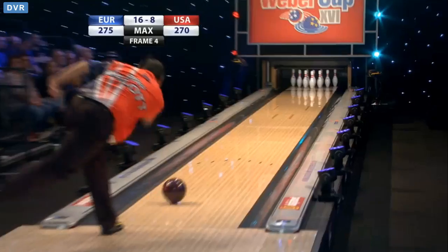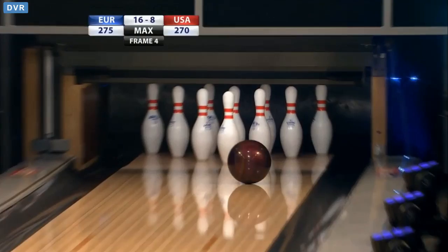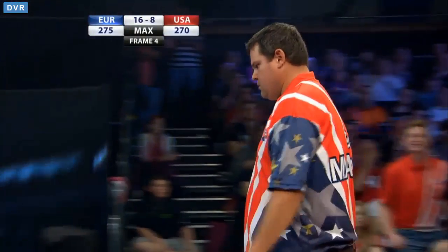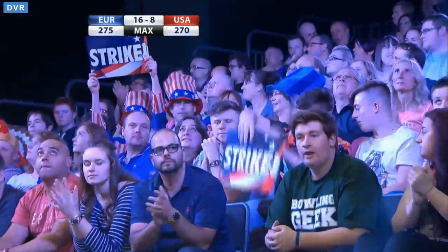Well, the US fans in the crowd, you can see them with the hats on. Had a pretty good afternoon. 4-2 win, the first session that the States have taken at World Cup 16, and Wes Malott not going to take his hand off the trophy just yet.